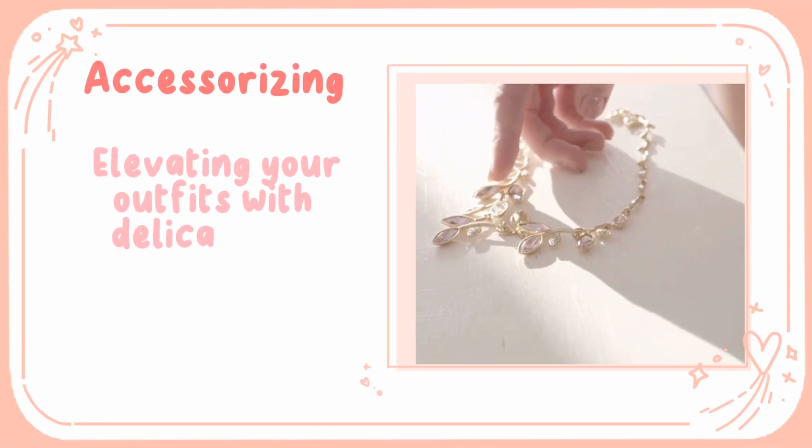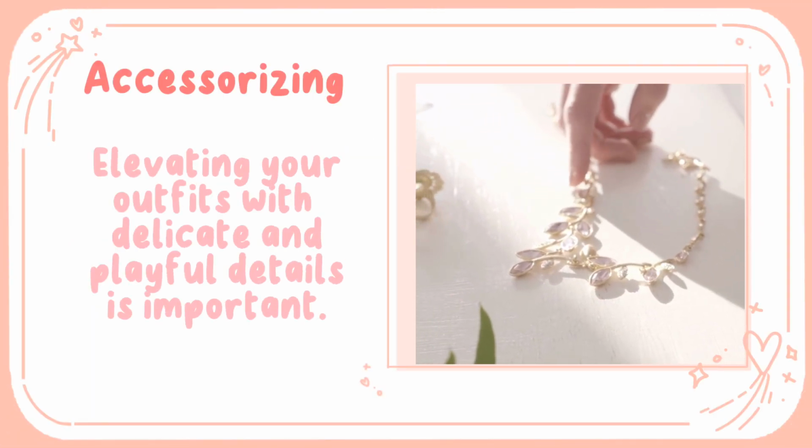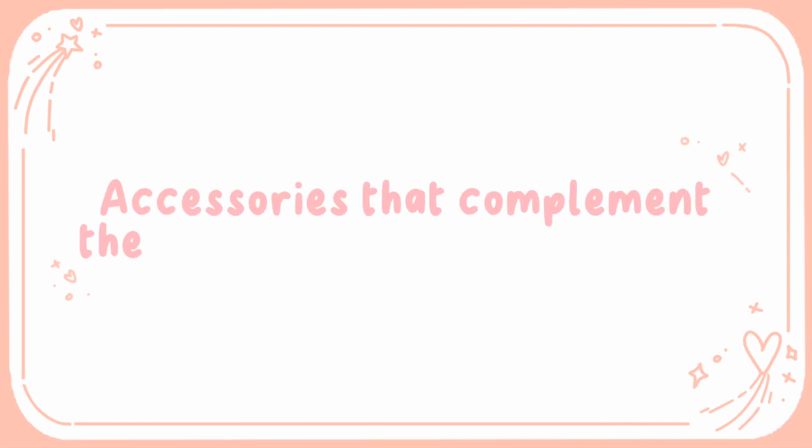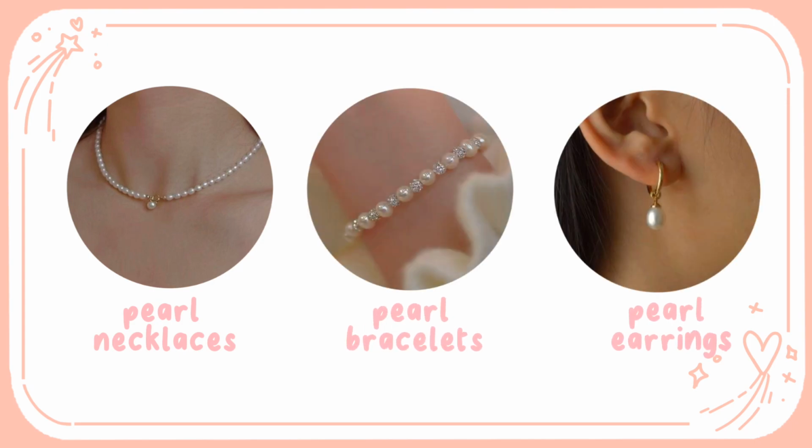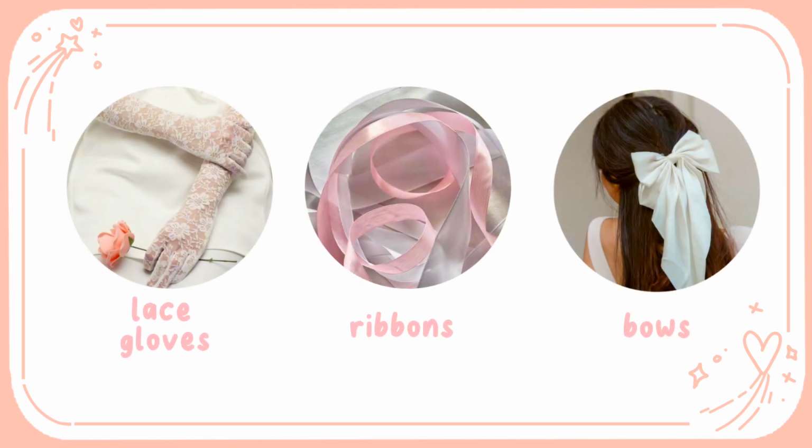Elevating your outfits with delicate and playful details is important. Accessories that complement the Coquette aesthetic include pearl necklaces, bracelets, and earrings. They add a classic and elegant touch to your outfit. Lace gloves, ribbons, and bows, which contribute to the sweet and playful vibe.